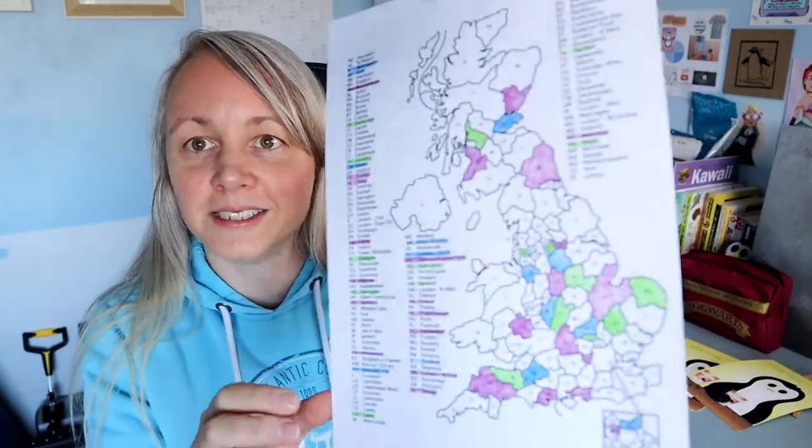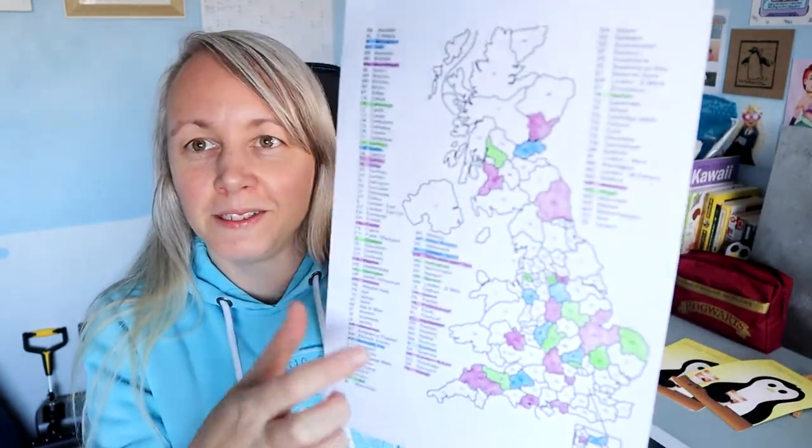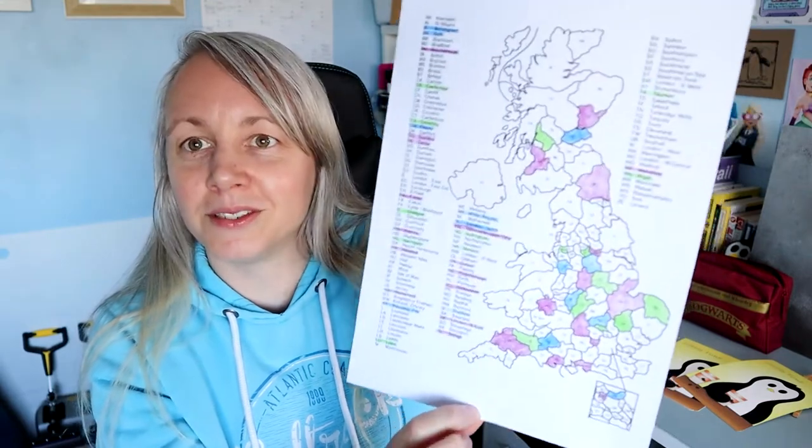This made me feel a little better because there's quite a lot of places that I've coloured in. I used three different colours just to make it a bit more interesting. So we've sold to Scotland and we've sold to England. I think Herefordshire is on the border with Wales, but we haven't sold to Wales. So if you guys are in Wales, come on, what are you doing? You're missing out on Crafty Penguin. But seriously, I've enjoyed doing that.